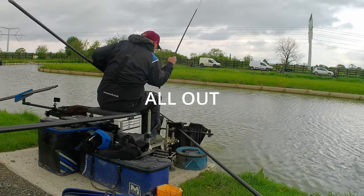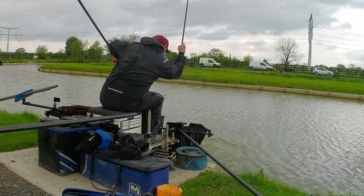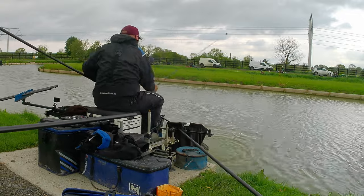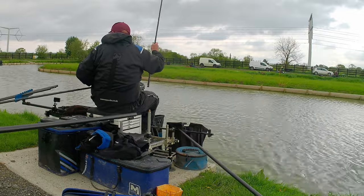Fourth in the section, pretty normal really. But nice day, lovely day, and I'm back down here again next week, so we'll see if we're able to improve at all, see what we've learnt.